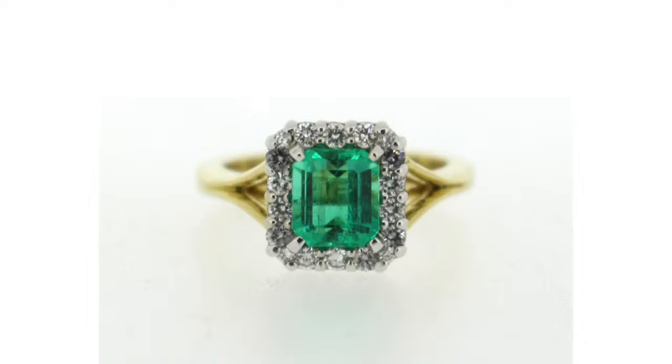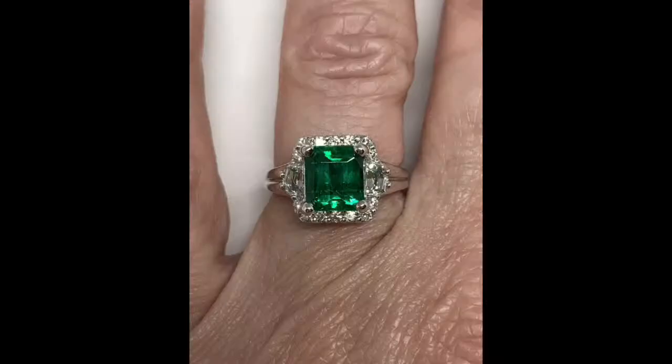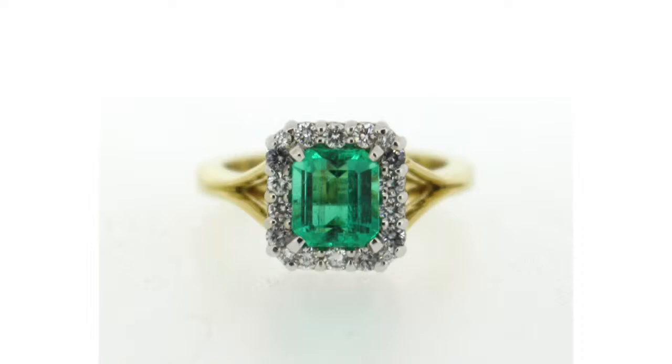Here's another fun little ring. Again, a gentleman came in and his fiancée-to-be said she didn't want a diamond, she wanted a beautiful emerald. So we came up with this ring featuring the emerald cut and put a diamond halo around it. We did all that in platinum, and then again, 18 karat yellow gold on the shank. That was a beautiful stone, wonderful color. Unfortunately, the picture kind of washes it out a little bit.